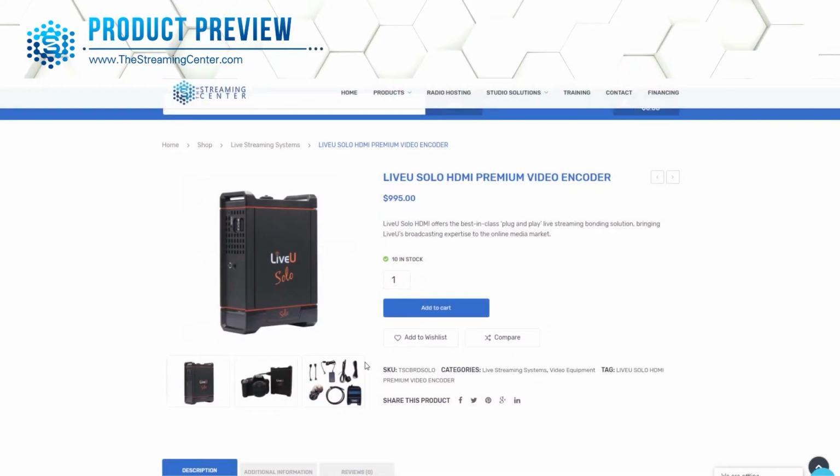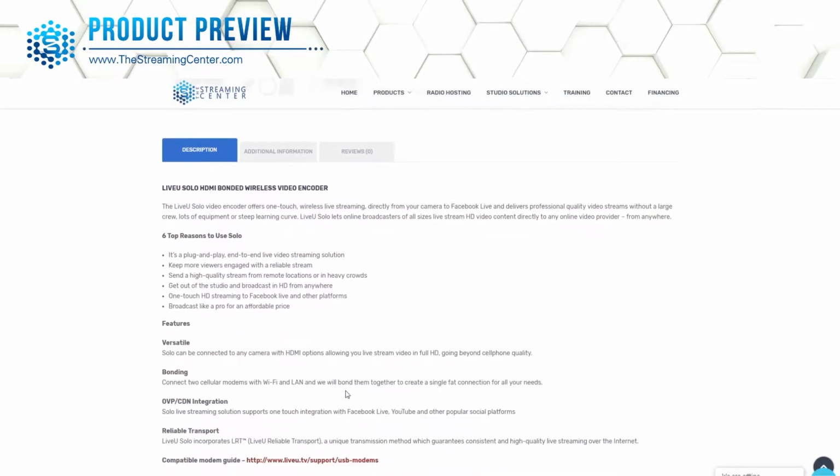So it's a great device, man. If you are in a place where the internet is kind of shoddy, you can use this device. If you're in a place where you have internet but it's shared with a whole bunch of different people, and you need to make sure you have dedicated bandwidth for your broadcast, this is a great solution. It has built in, as you see here, one-touch HD streaming to Facebook Live.